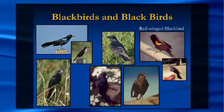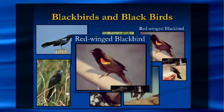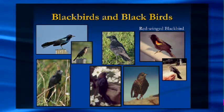Blackbirds and blackbirds. Out of all of them that are on here, the only one that's really a blackbird is the red-winged blackbird, but there are all these other ones that can indeed confuse people, and there are some others as well. I've got the boat-tailed grackle up here, the male with his long boat tail, and the female over there a little bit more brown. There's common grackles, and it's a crow here in the middle.